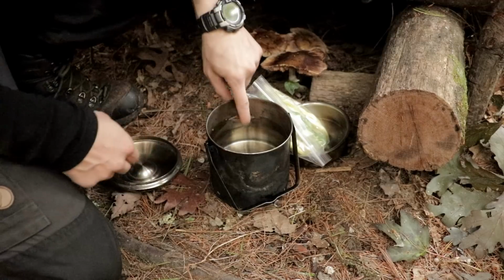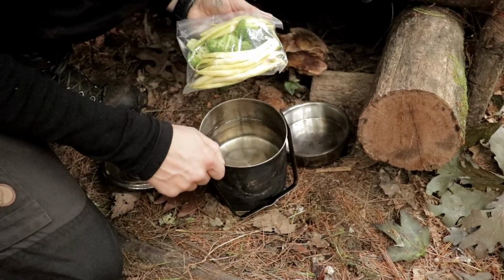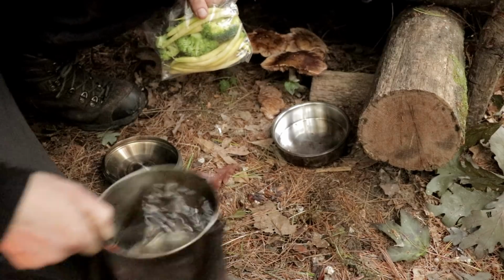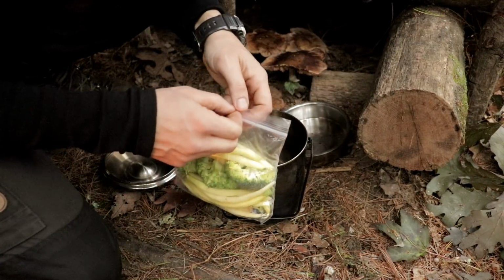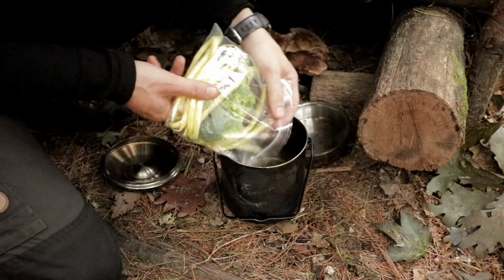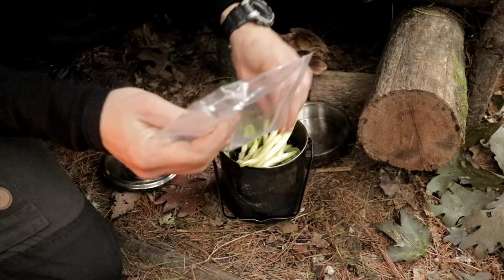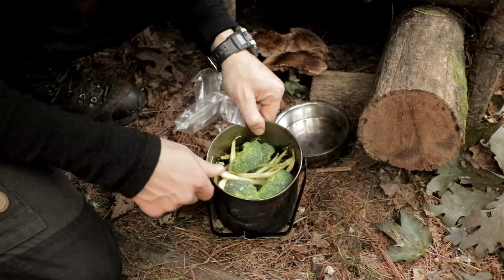I might as well boil up my vegetables. I'll probably maybe just get rid of a little bit of that, but I need most of it. I have a lot of vegetables here. A lot of vegetables. I really wish I brought butter, but that's alright. I'll throw a tiny bit of spice on them after. Call it good. Broccoli and yellow beans. Alright, that's good, right? There's plenty of water in there for that, I think.